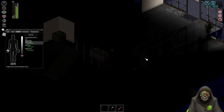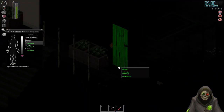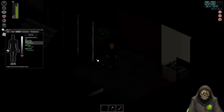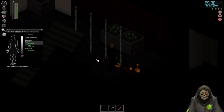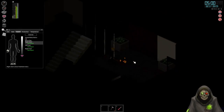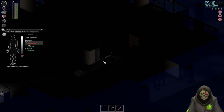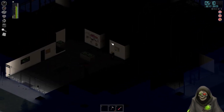I don't think I can see through here. I can. I missed one. Fine. All right. So that whole area is now good to go. I wish I could destroy these stairs. That would be so much nicer, because then I can secure this little area where we're at. So in case zombies decide to come up the stairs, they can just fall down to where the rope is at.